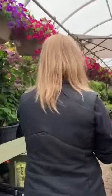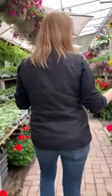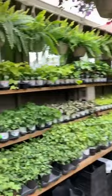Then we have, as you can see, we're still unloading all this stuff. We have all our 4-inch. These are all trailers, so anything you want to put in a planter or a hanging basket that will trail over the side. The last 4 rows of the garden center are all dedicated just to those type of plants, so it makes it easier. If you know what you want, you can go to one section of the greenhouse instead of having to go to all different corners of it. Makes shopping a little bit easier.